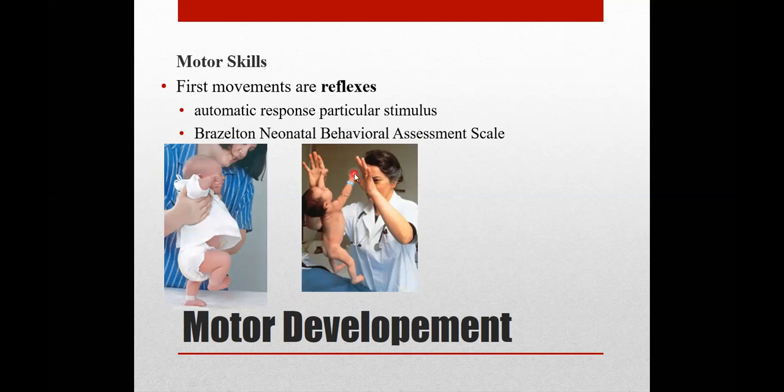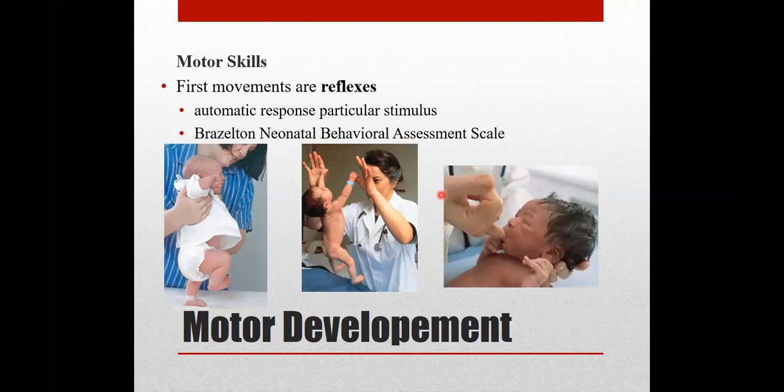Here you see the grasping reflex, and so you put anything in the baby's palm with their hands and they'll grasp it, and they've got a pretty good grip. You can see they can actually be held up by their grip, as you see in the picture. And then here's the sucking reflex. You put anything in their mouth and they will suck on it. Obviously, this is beneficial because this will enable them to feed automatically.